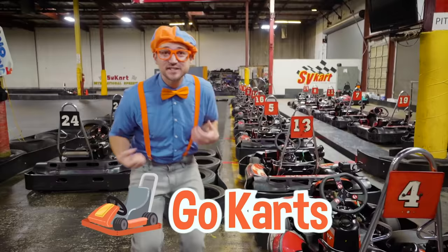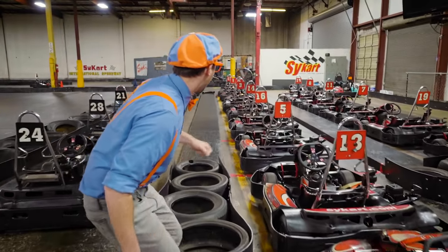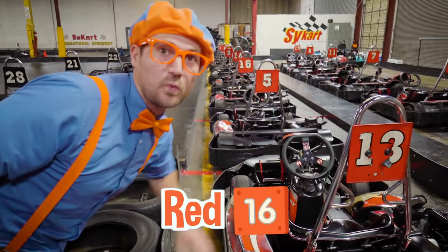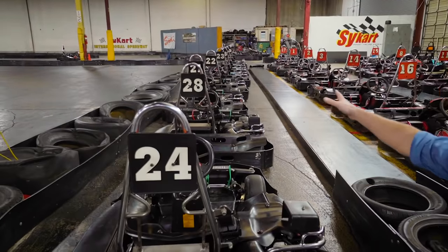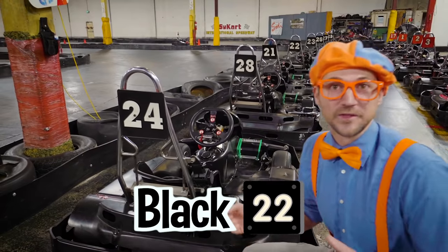Check out all of these go-karts. I am so excited to beat the lap record. Whoa, check them out. Do you see all of these go-karts? Yeah. All of these go-karts have a red number plate. Oh, that's so cool. And look at all of these go-karts. All of these go-karts have a black number plate. Whoa, there's so many numbers.